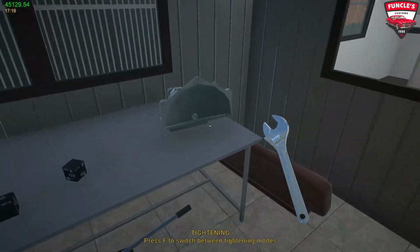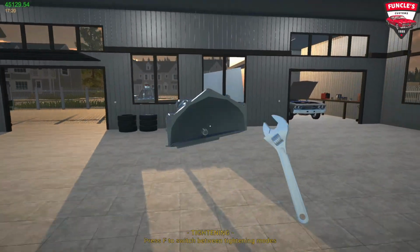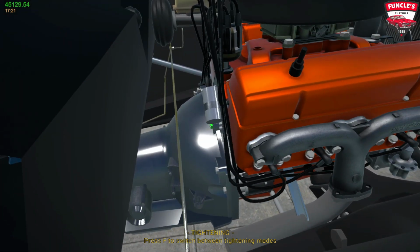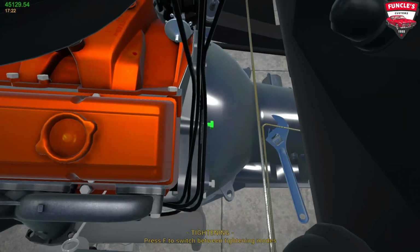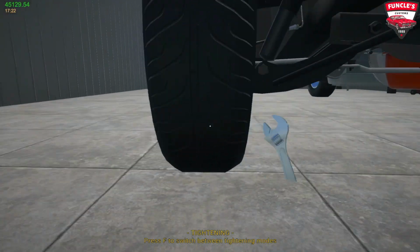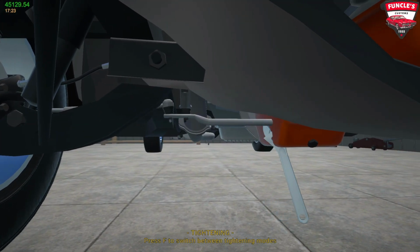Alright, and we've got a little bit of rain coming down, which is quite pleasant. Alright, so on this transmission we've got two bolts over there and one up the top, and also we've got one on that side at the top and below there. And let me go and install this muffler quickly, and then we're going to see if we can get those other bolts tightened down.